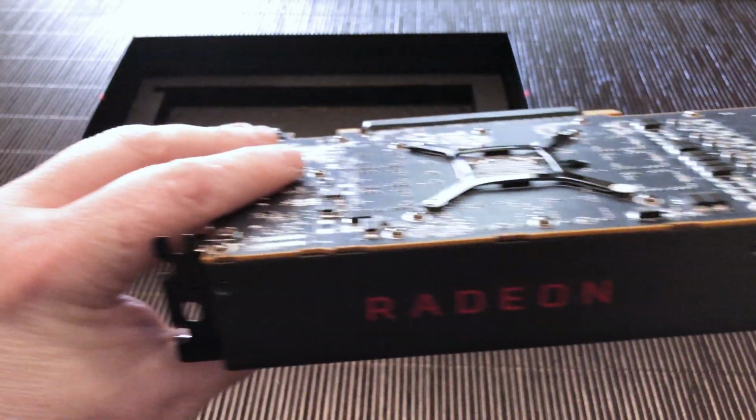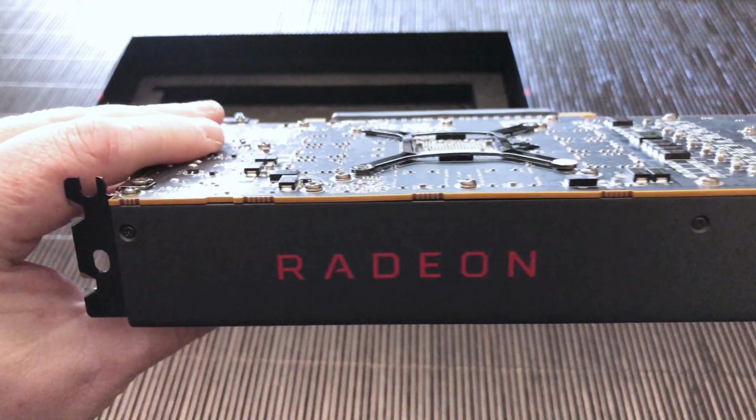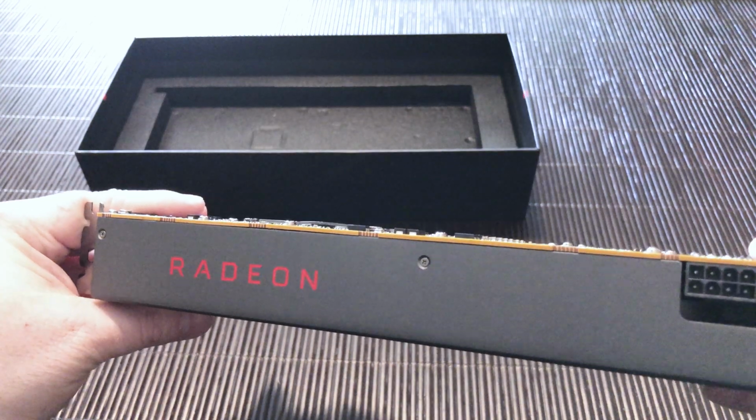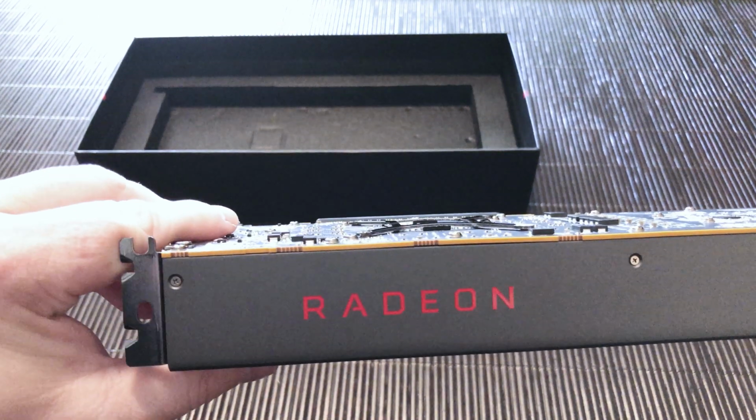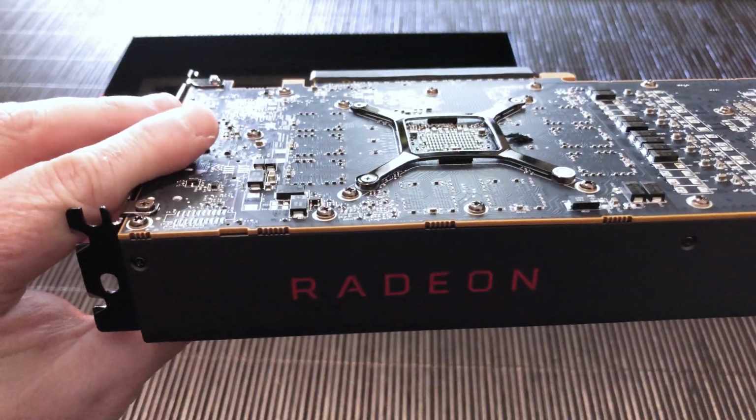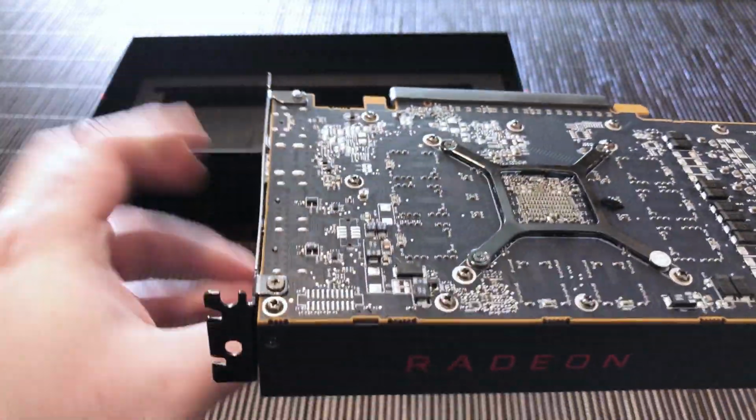I am looking here, but what I don't see is a BIOS switch. I'll look on the other one again. I don't see a BIOS switch. Past Radeon video cards have been able to switch between 2 different BIOSes, so you can have that ability. I don't see that on this video card at all.